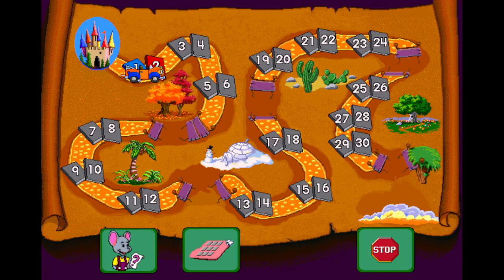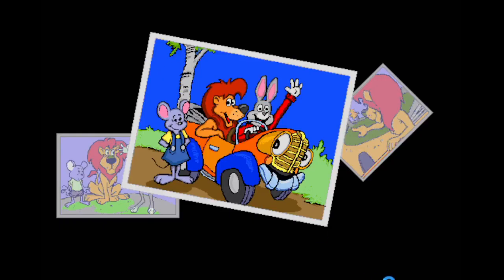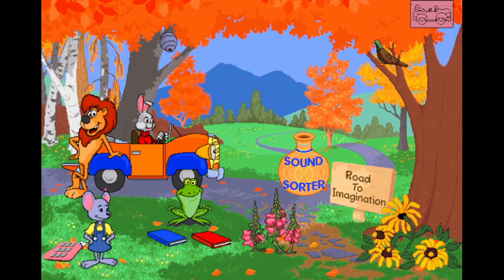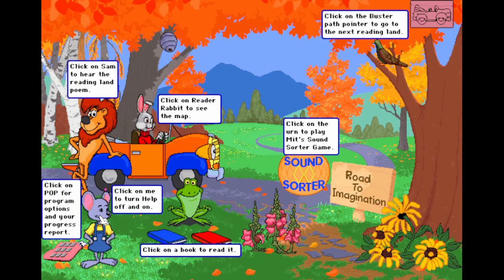In the last reading adventure, Sam found his reading castle and his crown. Let's follow Sam on his vacation, looking for his imagination. Okay, let's get started. Welcome to the Autumn Woods. Our journey starts today. Sort some sounds and read the books, and we'll be on our way. Click on Sam to your reading land. Rewrap to see the map.